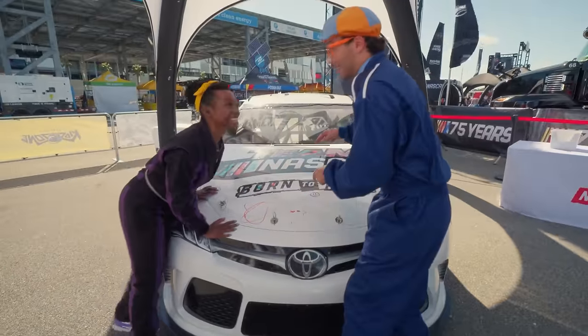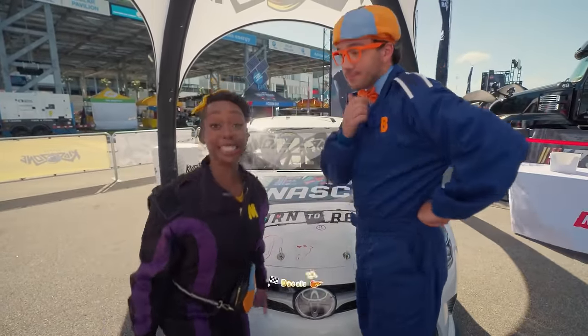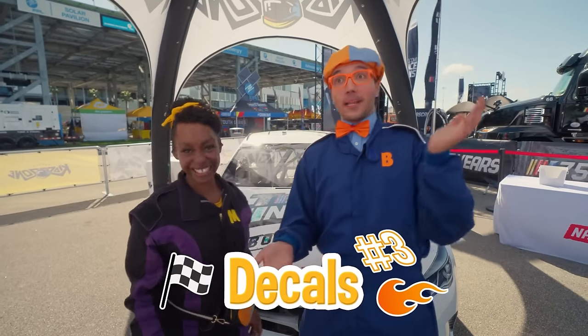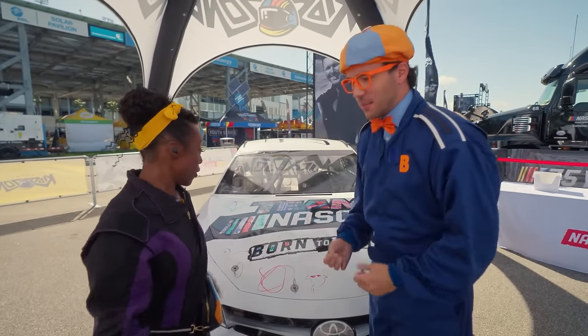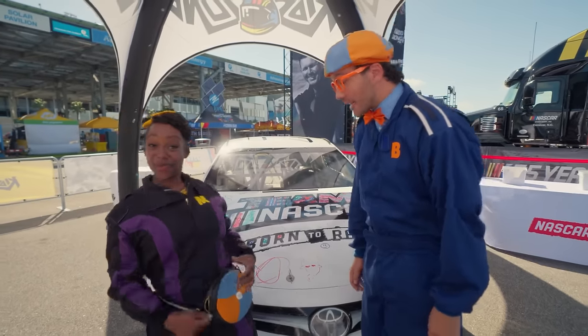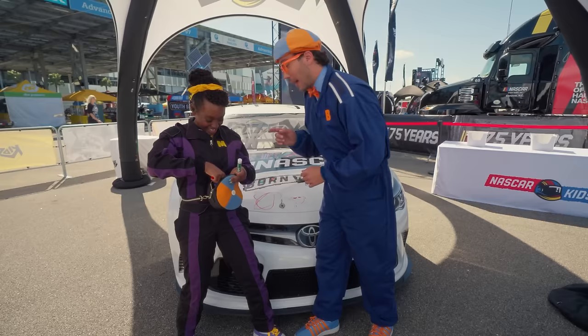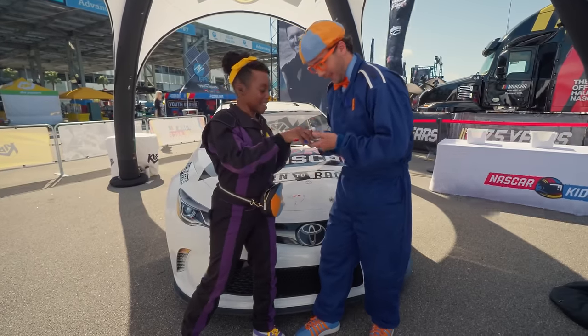Well, Meekah, this race car is really colorful. Yes. Race cars are usually decorated with decals. Those are just like really big stickers. But I don't have any stickers. We can color this one. Oh, really? With markers from my jam pack. Do you mind if I borrow some? Sure, friend. That's what I brought them for.